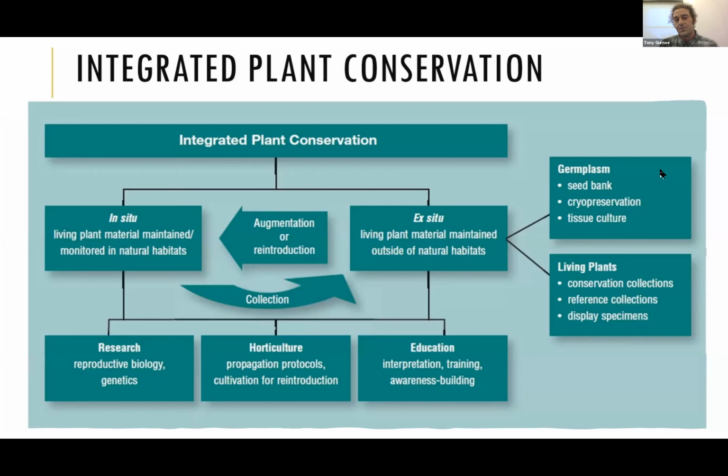So you'll hear me talk about zoo stuff again, but this is not my slide, but I will love it because those bottom three categories, the research, horticulture, and education, really strongly align with what we're doing at the Botanical Garden and doing more of as we go forward.